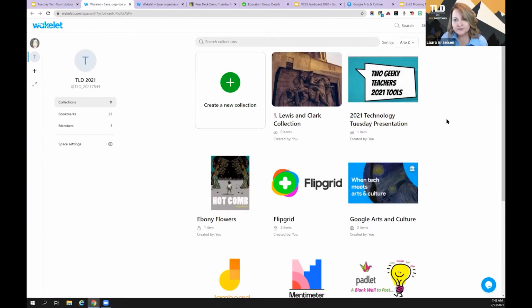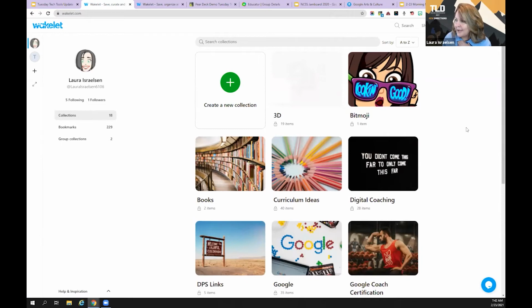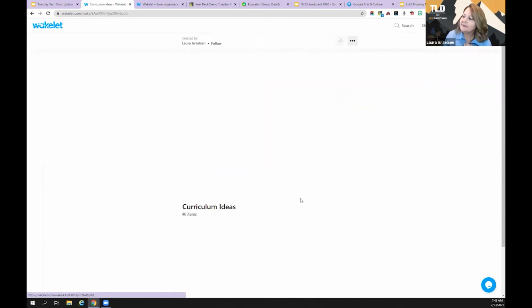All of the tools that we're going to talk about today, there are lots of resources here and you can go in, but I'm going to first show you Wakelet. This is just my Wakelet bookmarking, and I can go in and let's say that I wanted to add some more curriculum ideas.